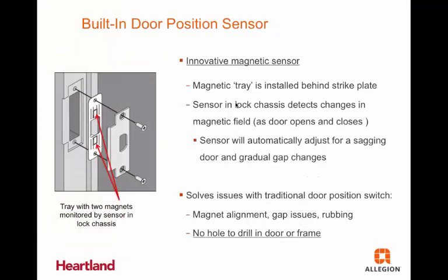Also on the door position switch. So those of you that are familiar with installing access control, installation for the door position switch is an additional hole that you have to drill in the door and connect that door position switch so that you can have an alarm for a door forced open, knowing the position of that door. Here we put these magnets right behind the strike, and you're able to now not have to drill any additional holes. So it kind of goes into the whole ease of installation with an innovative approach for door position switch.